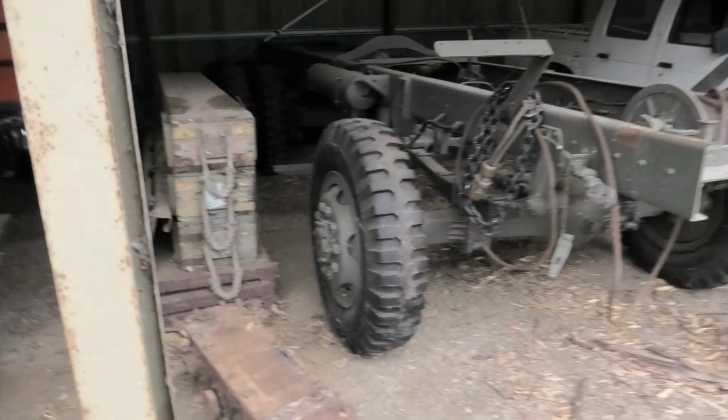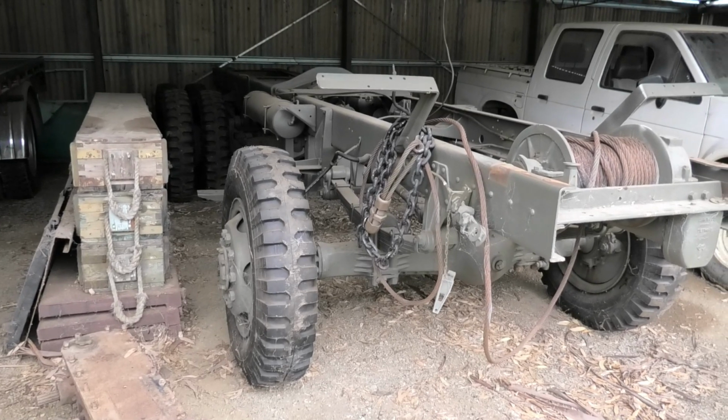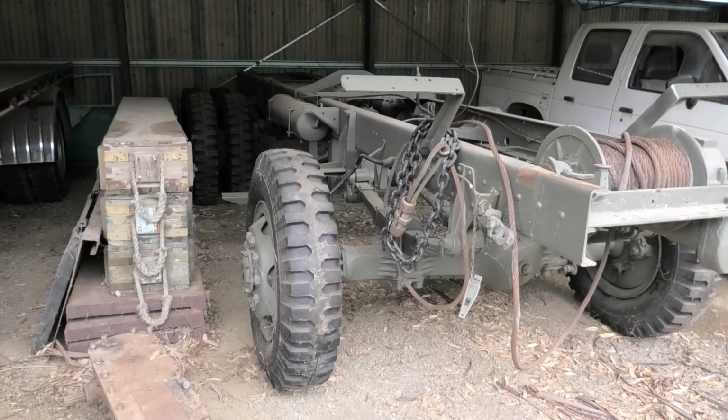And I suspect maybe another chassis one, but don't quote me on it. It might be a slightly bigger truck. Might be a big Dodge, I think. Although without any body on it, I don't know 100% certain.